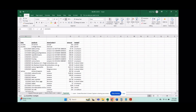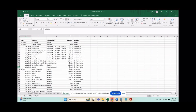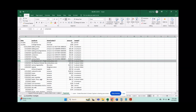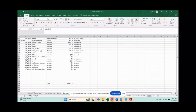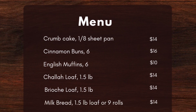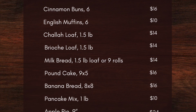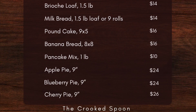And finally, I keep track of all of my expenses from day one. This will not only help for tax reasons, but it will also keep the realistic profits that I am making. It will take a while to earn back all of my costs. Here is my menu that I offer my customers. I am in the process of expanding it. Let me know what your menu's like in the comments below.